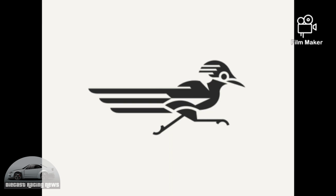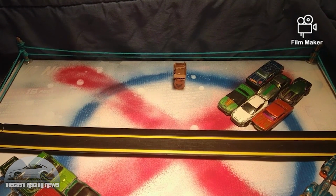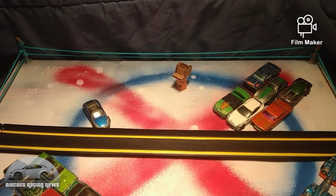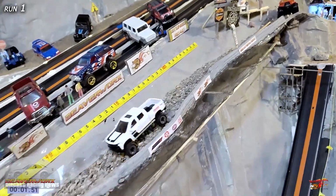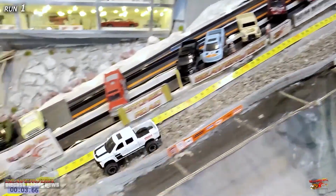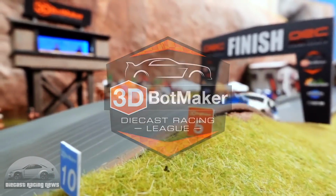Now, into special events, we start off with Roadrunner Raceway doing something different, and it's more of a demolition style, so just straight up smashing people off the track. Then Beaverworks for our favourite Stoned Road. Absolutely love this track, and this beast of a truck made it look easy, but we know that it is absolutely not.